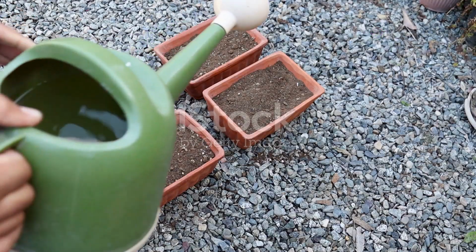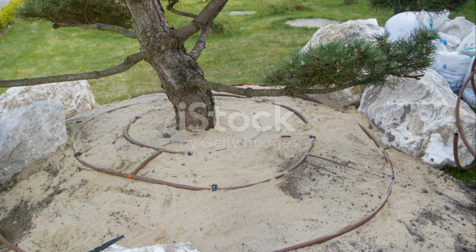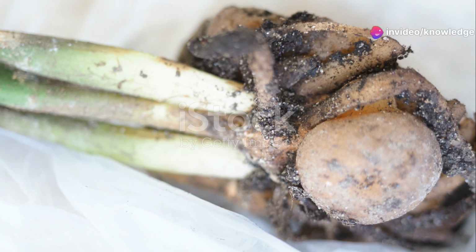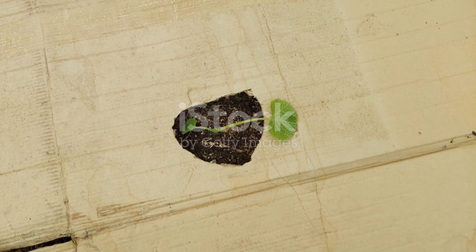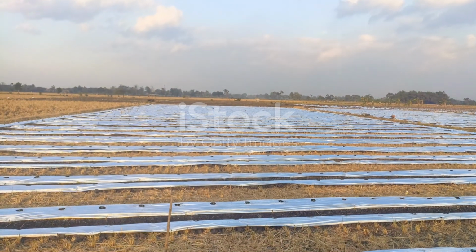Regular watering, especially during the first few years after planting, is essential for establishing a strong root system. Deep watering, rather than frequent shallow watering, encourages the roots to grow deeper, making the tree more resilient to drought conditions. Mulching around the base of the tree helps retain moisture, regulates soil temperature, and suppresses weed growth.